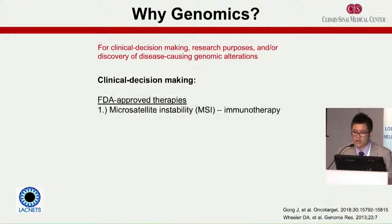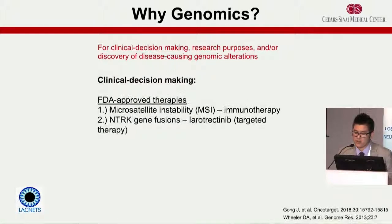There are currently a couple of FDA-approved therapies here that I've mentioned, and these are granted rare, but they do require some molecular profiling to detect these. And this is microsatellite instability, which predicts benefit to immunotherapy, and NTRK gene fusions, which definitely require NGS. These types of mutations do not comprise the majority, but when they do, in patients that have been treated with all these standard therapies, they offer additional options and are FDA approved.